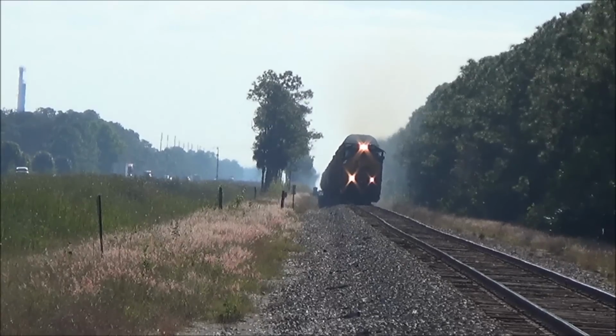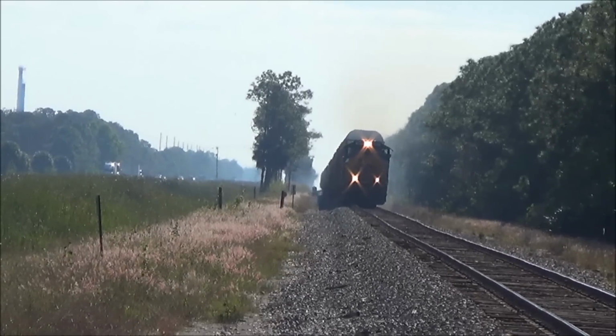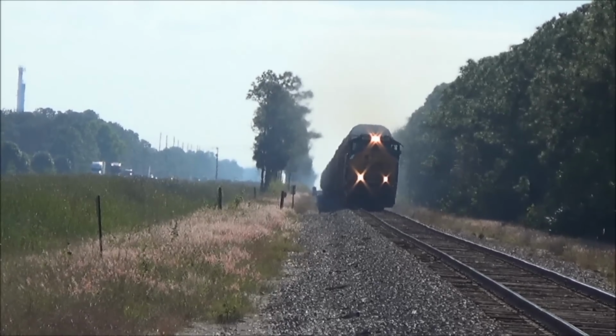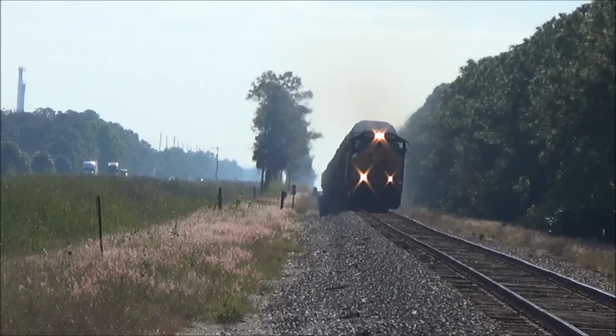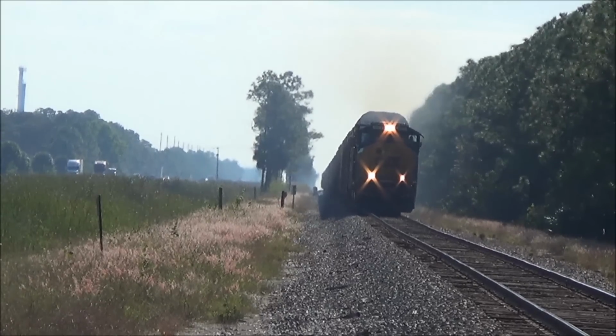Here he comes. This is the auto rack train, by the way. It is confirmed. It is auto rack. Looks like an SD70 is leading.